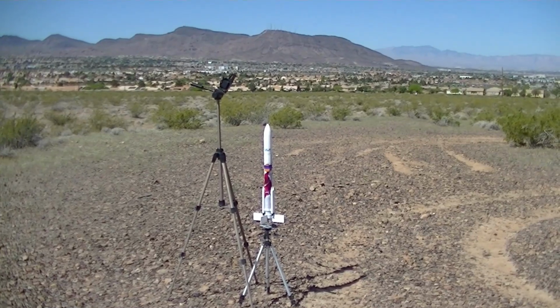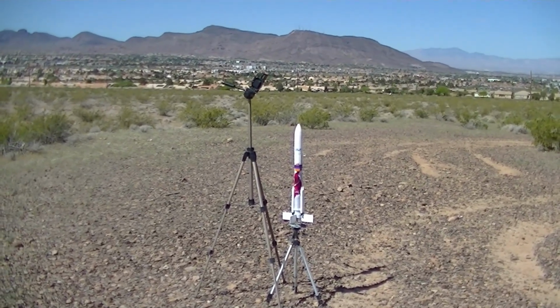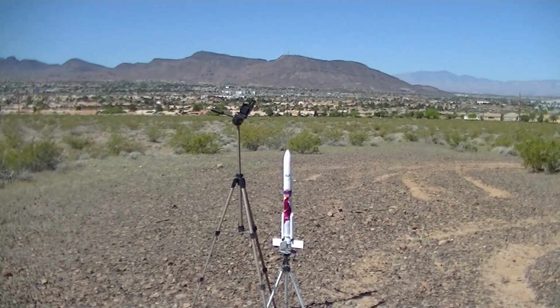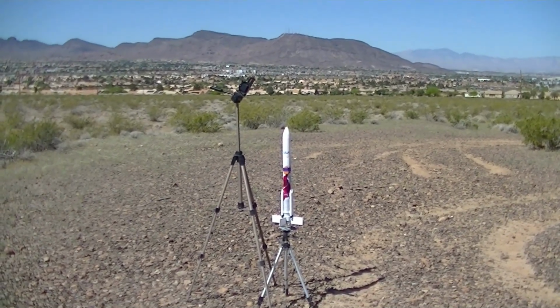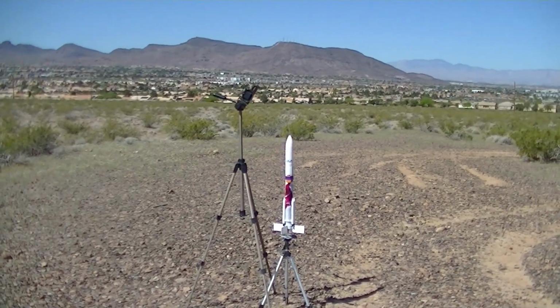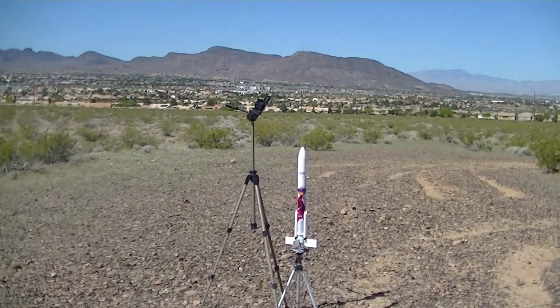Same configuration. I still want to prove everything that I was trying to prove last time. New fin can, got all the altimeters up in the front with the onboard camera. Just trying to prove stability and success. Last flight we flew, we did prove the stability, but we didn't prove the success part. But hopefully we'll gain it this time.